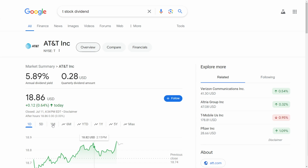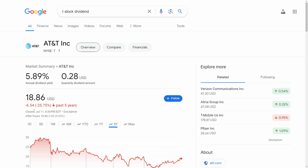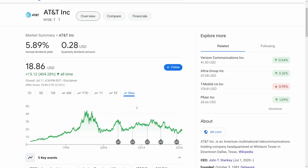But overall, AT&T has been getting crushed. If you go back the past 5 years, it's been down 25%. And overall, max since the 80s, it's up 400%. But really, ever since 2009, it's been down, right? They had a lot of deals that just have not performed well.